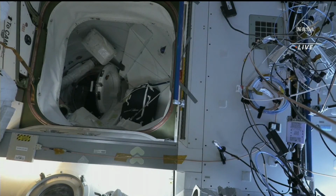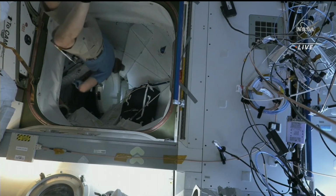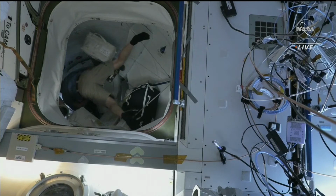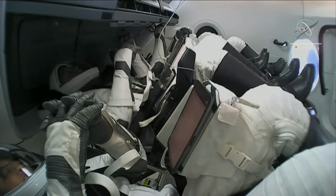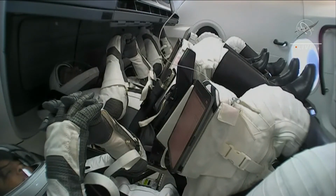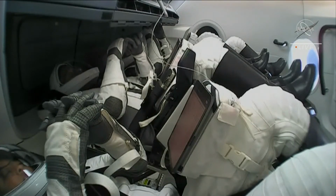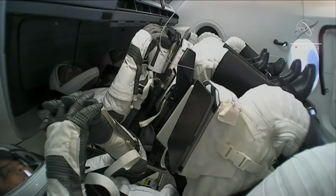And hearing that Steve Bowen has inspected the hatch closure and has the go from the ground to go ahead and close up that APAS hatch. Once those hatches are closed, between both Freedom, which already is closed, and the APAS hatch, that will create the vestibule. Currently, it's at the same pressure of the International Space Station, just above 14 pounds per square inch, but we do need to get it all the way down to vacuum. This depressurization is a very methodical process, which takes about an hour.